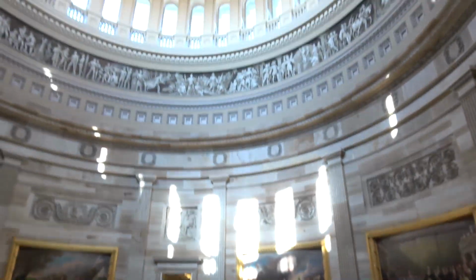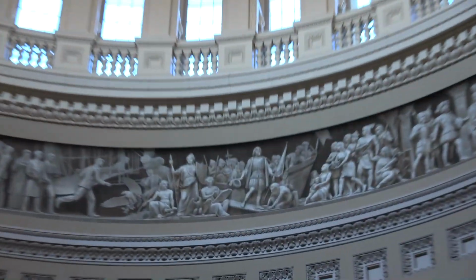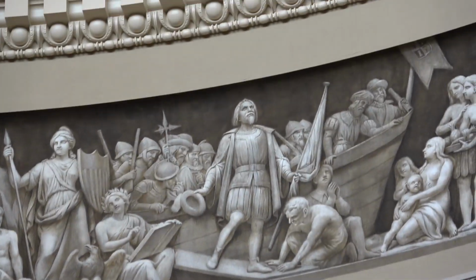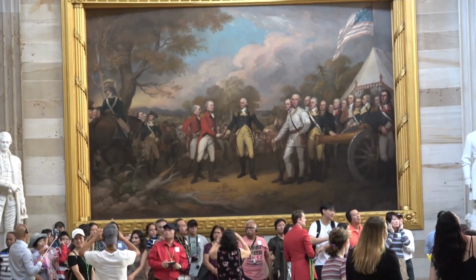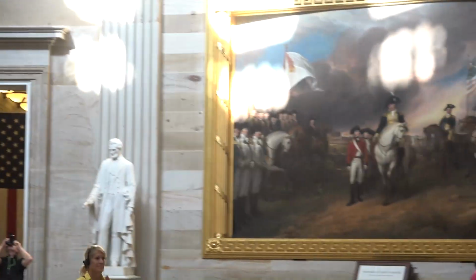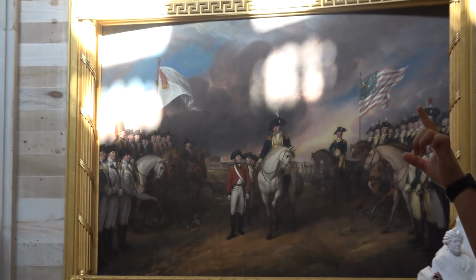This painting is done by a gentleman by the name of Constantino Brumidi. He basically is the artist of the Capitol building. He does several pieces throughout the building. It takes him 11 months to paint this piece. He starts in January of 1865, finishes in October of that same year. He also has a second piece in this room.